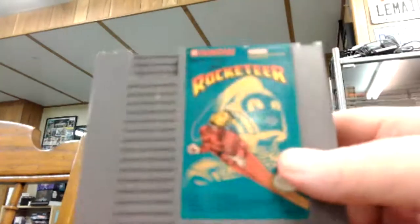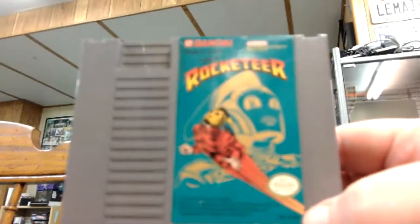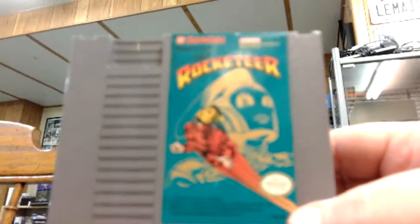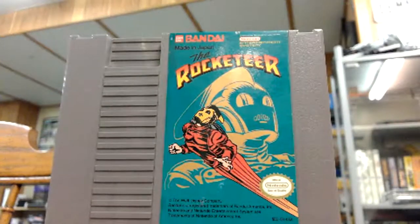Here's another weekend rental for me. This was Bandai's The Rocketeer, based on the Disney movie, which I really liked. The Rocketeer was kind of meant to be like a serial hero from the late 1930s, right along the eve of World War II. And I really loved the film. I thought the film was really good.